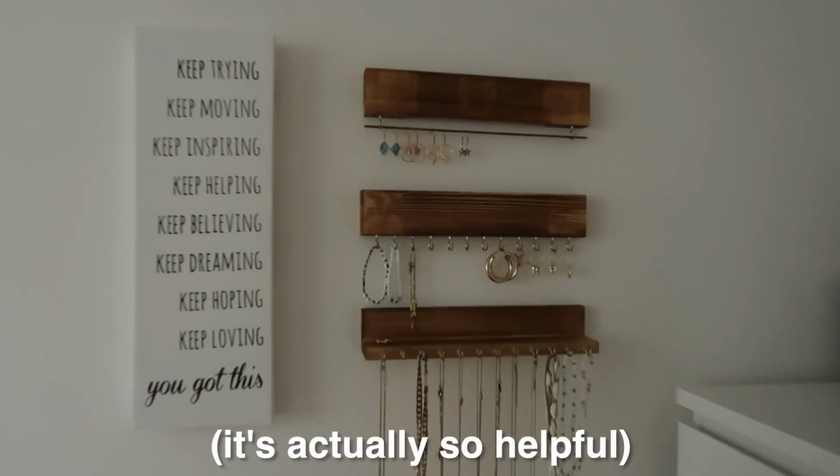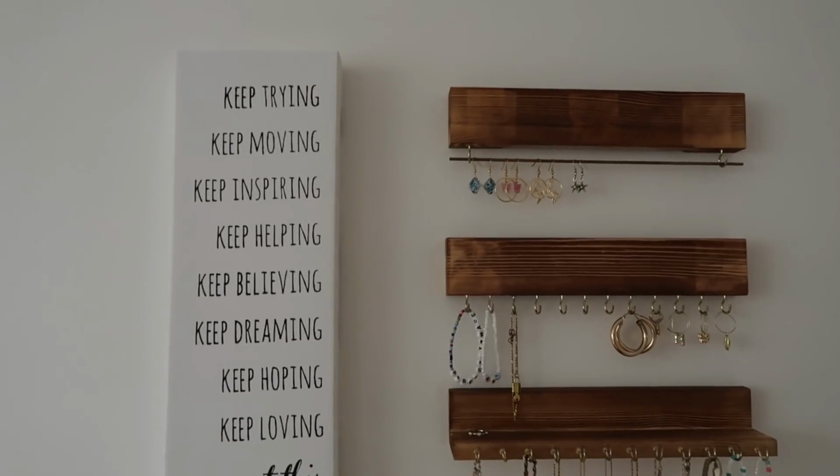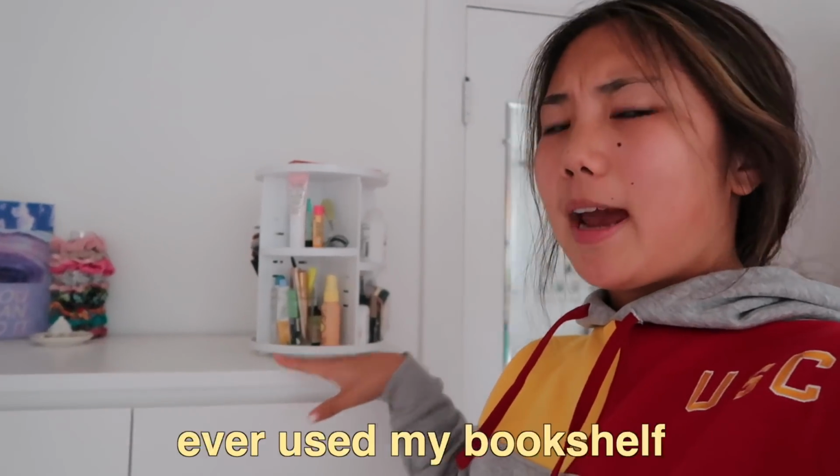I love this jewelry organizer that I installed. I got my, quote, dresser utilities. I am so happy with this dresser, and this has been so helpful to me. I use this dresser so much more than I ever use my bookshelf.